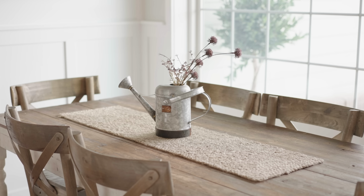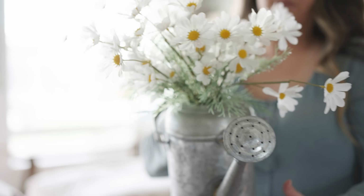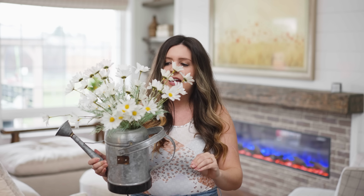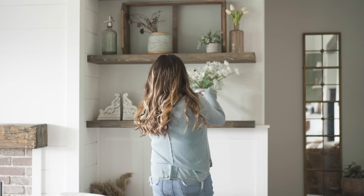this really darling watering can, which is for decorative use. And I've styled it with these beautiful daisies right here. This is from my shop I bought I think it's called Amy Homey. And I liked them because they were really highly rated, and I definitely take that into consideration when buying items. So these were highly rated.